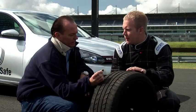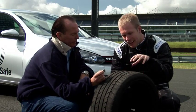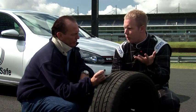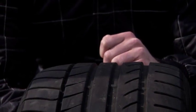Tread depth is important because we have on the road what we call a contact patch, the point of contact between you and the road. That's your tyre. If you don't have tread, you won't be lifting the water off the road surface and you will have no contact with the road. And you don't have any grip and you don't have any adhesion either? None whatsoever. You will simply aquaplane.